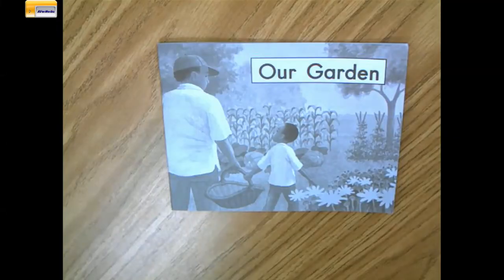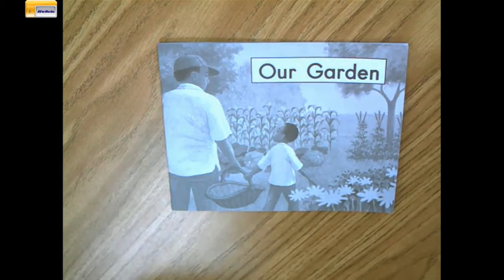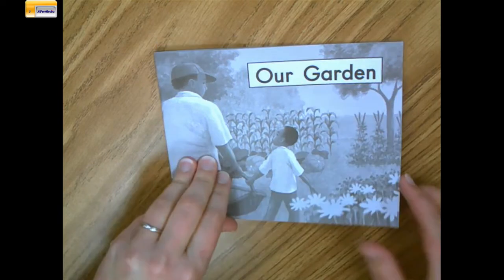Today, friends, I'm going to start a new book. It's called Our Garden. So I know that this book is going to be about things that you would find in a garden, things that you might grow like fruits or vegetables. That's going to help me start to make sense of things when I am working on a new word. Let's get ready to read.